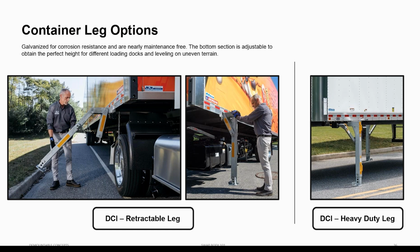So we designed the heavy duty leg on the right-hand side. It incorporates some technology from Europe where swap body is a standard mode of transportation. This leg swings down rather than pulls out, which creates less required space on either side of the body to deploy the legs. It's a great option for tight dock spaces.